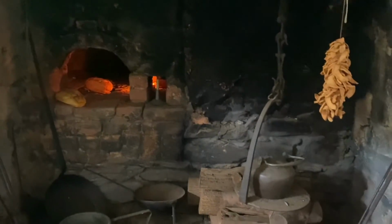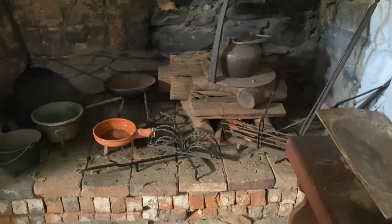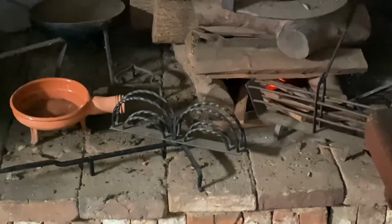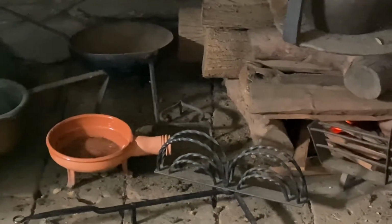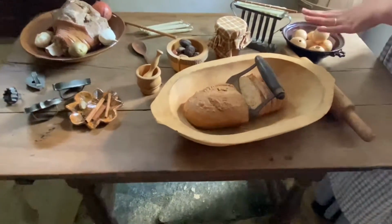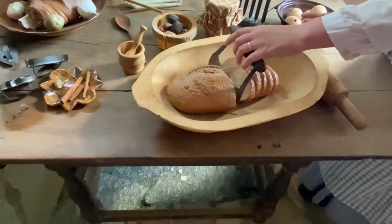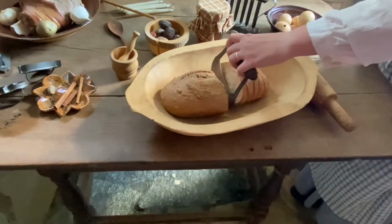But in addition to the bake oven, we have the hearth here, where they would have done their stews, toasting of breads, or heated up water for coffee and tea for small batches. In the next room, we've got a really big kettle that would have been used for the coffee for their love feast. So, cutting bowl. What you would have done is you would have had the bread dough, probably kneaded it in here, and you would have used this knife to slice it into smaller pieces for baking.